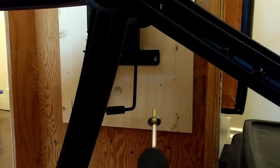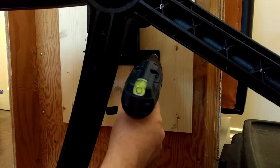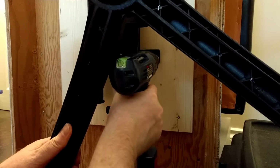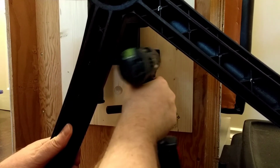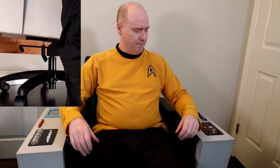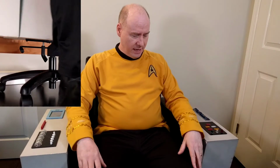Final screw going in. Alright, well, the captain's chair lives again, and it's a heck of an improvement, actually. I like what this new set of wheels has done. I feel like it's a car. I got a new set of wheels. Yeah, very, very thrilled. This has been an interesting little emergency bit of repair, but I'm glad it all turned out.